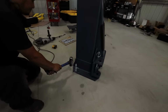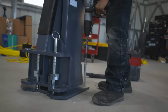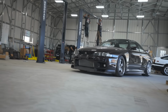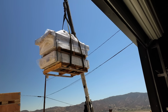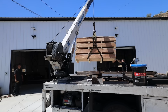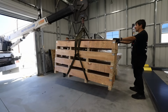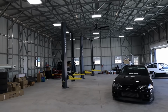It's coming together. It's coming full circle. Everything that we need is about to be in here, Tim. A lot's happening in 2 days. Looks like a real shop now, dude.